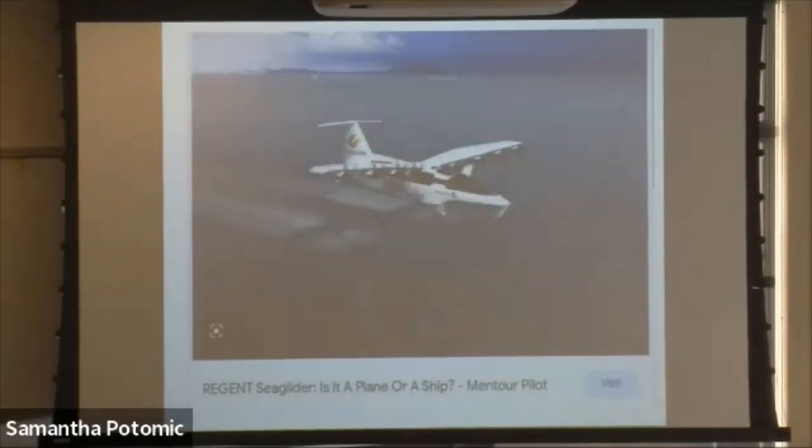Oh, here's the one and only seaplane. If you live near a lake, you might want to buy one of these when it's available. This company is based in Massachusetts, Boston. So if you drive up to Boston, you can talk to these people and try to get a ride in their seaplane. All electric.